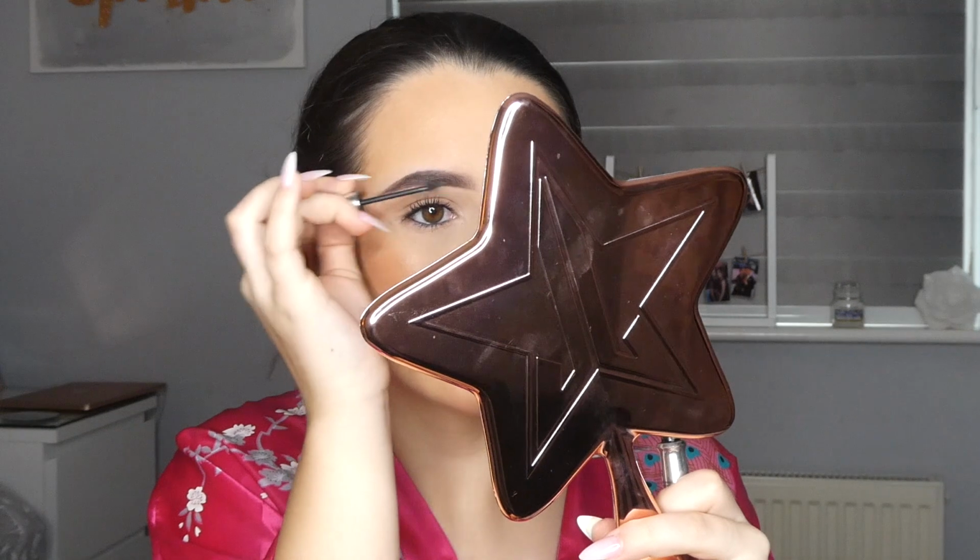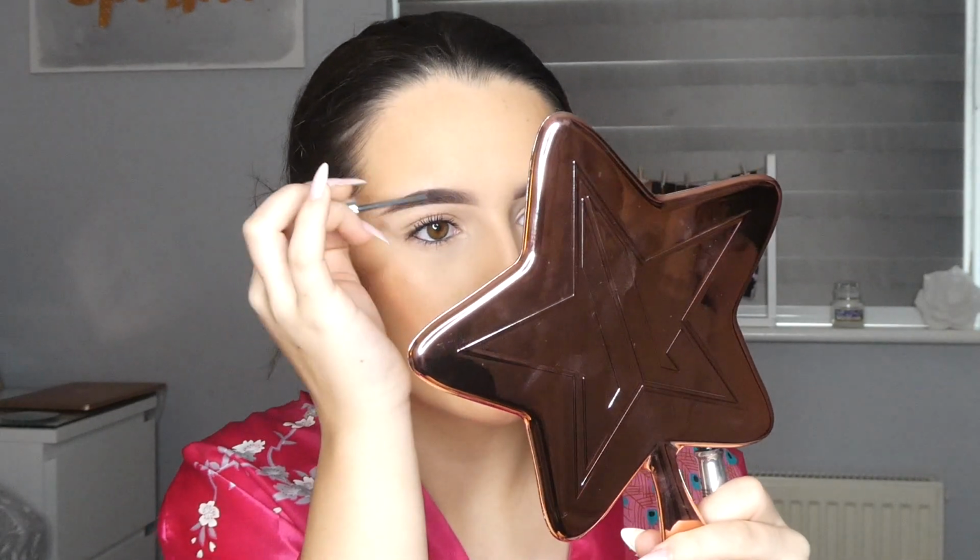Now, last step before lips, I'm just going to be applying a tiny bit of this Gimme Brow to my brows, just to make them smooth and make sure they stay in place, give them some texture. I don't actually know what I'm going to wear yet, which is why I'm not going to do my lip yet. I will come back on camera to do the outro, and I'll have my lip on then, so I will see you in a minute.